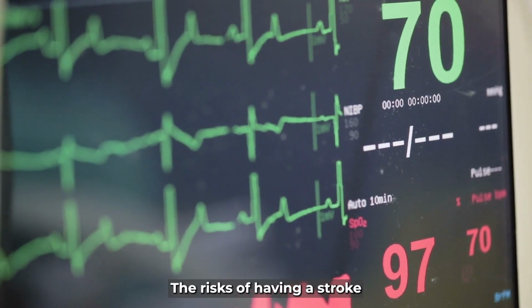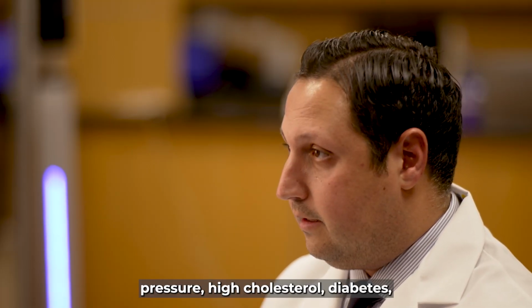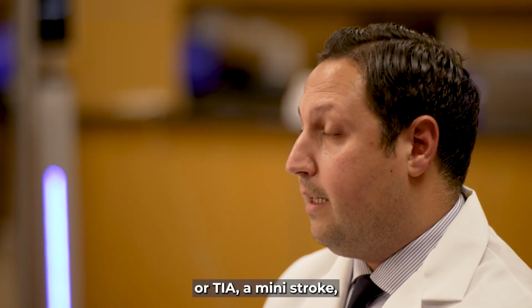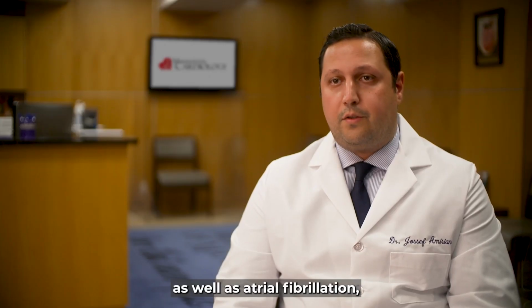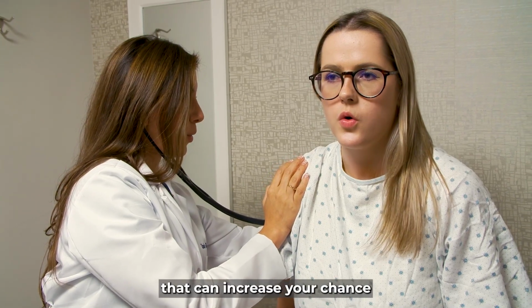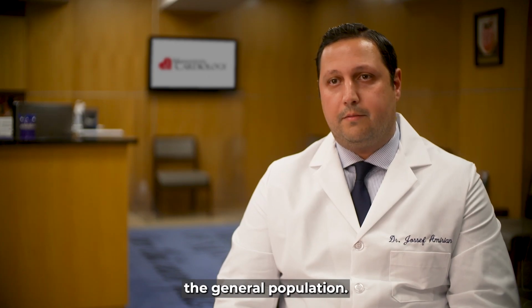The risks of having a stroke include high blood pressure, high cholesterol, diabetes, a history of tobacco use, a personal history of stroke or TIA, a mini stroke, as well as atrial fibrillation, which is an abnormal heart rhythm that can increase your chance of having a stroke fourfold compared to the general population.